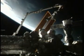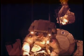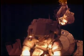Here's Scott coming out for his first spacewalk, and here's Wheels attached to the arm carrying around a piece of equipment.